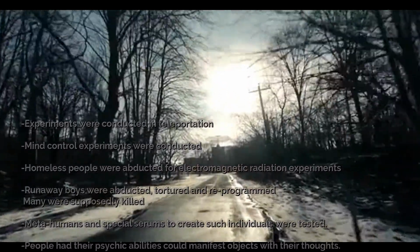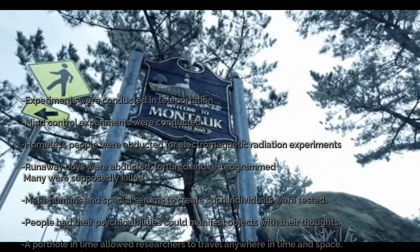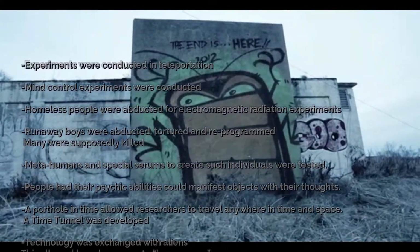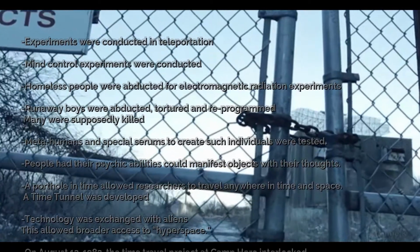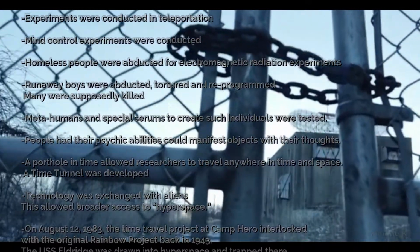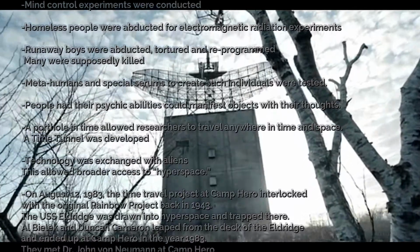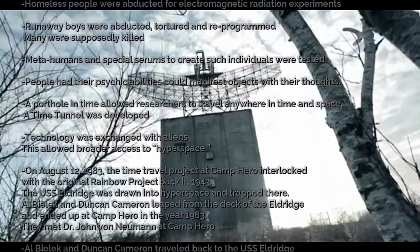Metahumans and special serums to create such individuals were tested. People had their psychic abilities enhanced to the point where they could manifest objects with their thoughts. A porthole in time was created which allowed researchers to travel anywhere in time and space. This was later developed into a time tunnel. Contact was made with aliens through the time tunnel and technology was exchanged with them, which enhanced the project. This allowed broader access to hyperspace. What is hyperspace? We'll cover that in a minute.